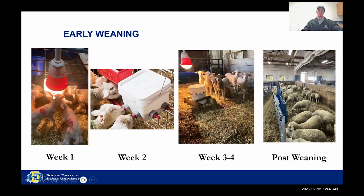Our lambing room is kept at about 20 degrees during the wintertime, and we were able to keep the milk warm by putting this heat lamp close to the milk and putting the milk in there warm. The lambs always had that access to free milk. Here, week 2, you can see we introduced a creep feed to them.